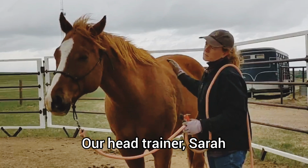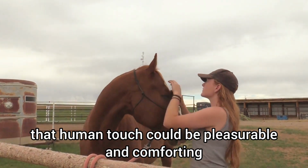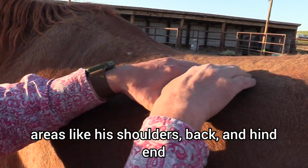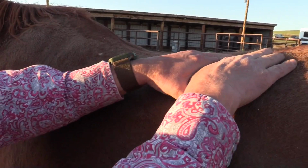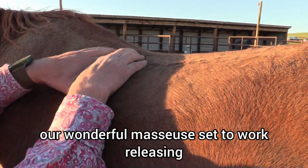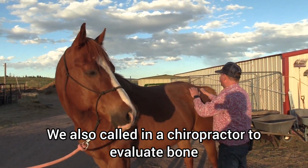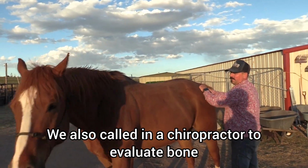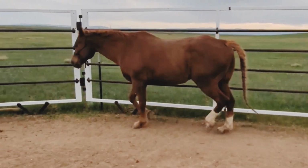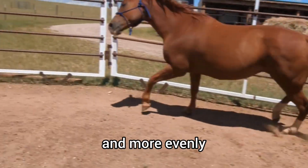Our head trainer, Sarah, took on this task, slowly acclimating him to the idea that human touch could be pleasurable and comforting. He was clearly more sensitive in certain areas like his shoulders, back, and hind end. Once he was routinely no longer striking out at touch, our wonderful masseuse set to work releasing tension in his problem areas. We also called in a chiropractor to evaluate bone and muscle alignments. After each session with a farrier or body worker, we would watch him move, and over time he started moving more comfortably and more evenly.